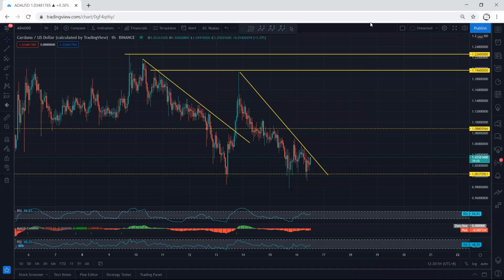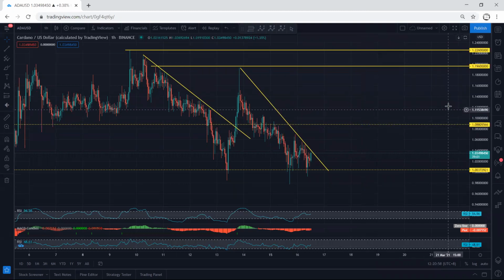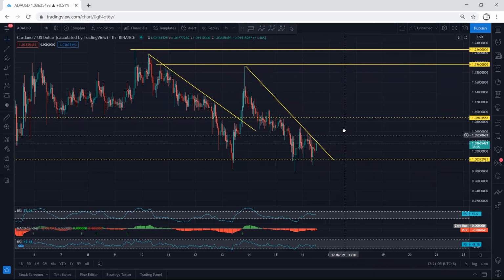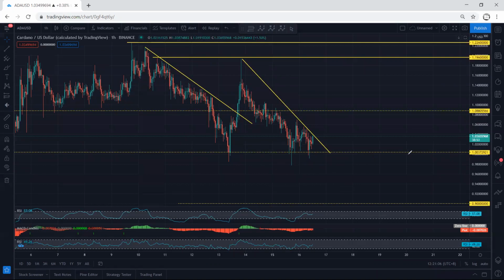ADA, we start with 1 hour chart. I just want to give a quick update. First of all, if you refer to our analysis, we have been looking for buy, but as we can see, the price dropped a bit more and again retested this line. Now we want to see whether there is a breakout of this line or not.